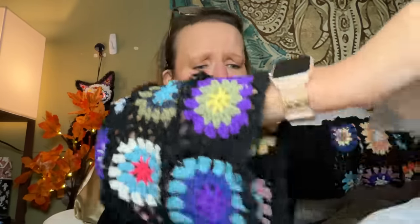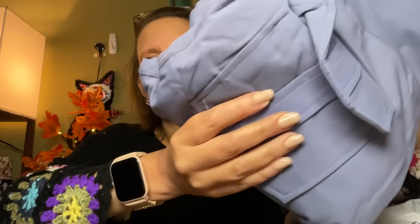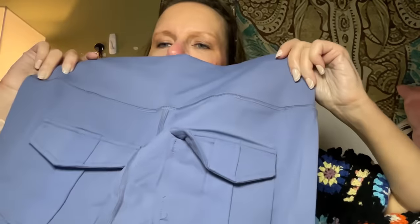These are... Where's my phone? Do you have it? Are you on it? These are leggings that are rubbery. These are workout leggings that are stretchy and rubbery. And oops, it's hard to show it with the cat on my lap. The back looks like this, so the butt is going to look cute.